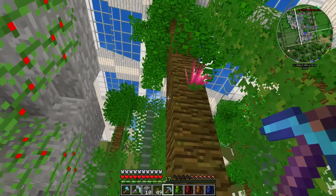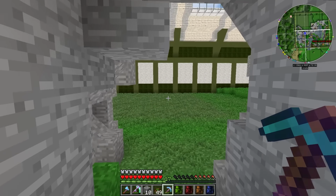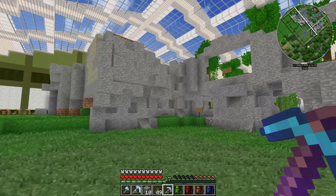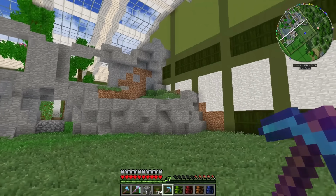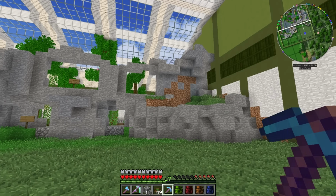It really does look pretty with shaders. I wish I could turn them on, but my frames per second would drop so much and I wouldn't be able to do anything at all, but it does look very pretty on this side as well. I'm actually thinking maybe I should leave that, because that doesn't look too bad actually. If I could put some sort of animal up there. I'll have to have a think.